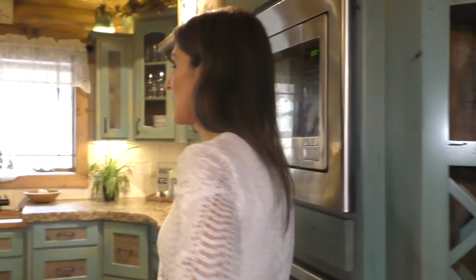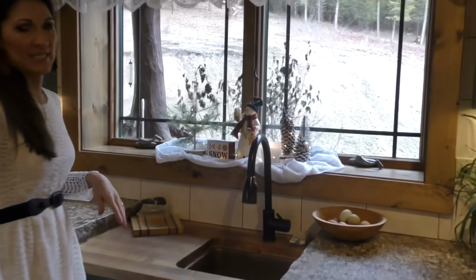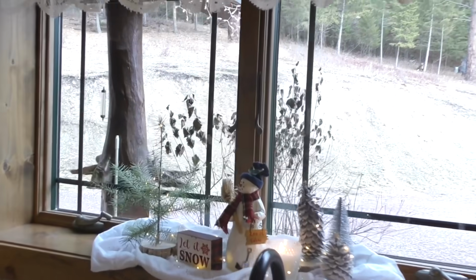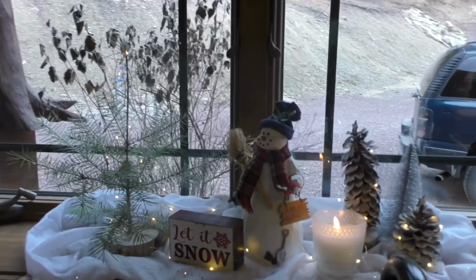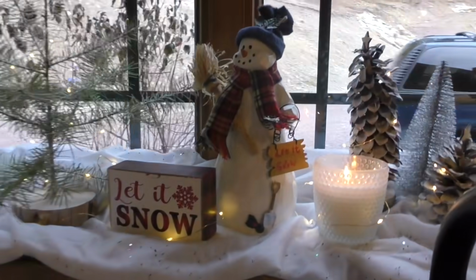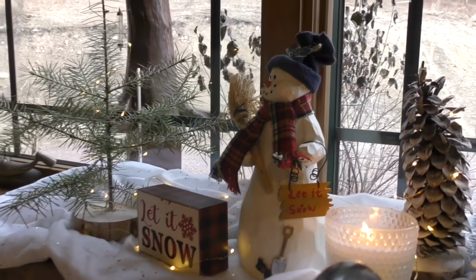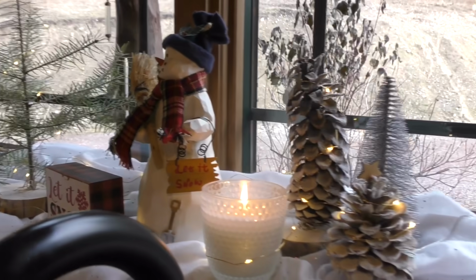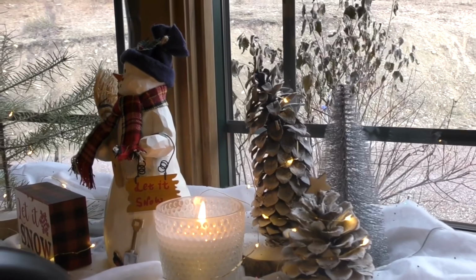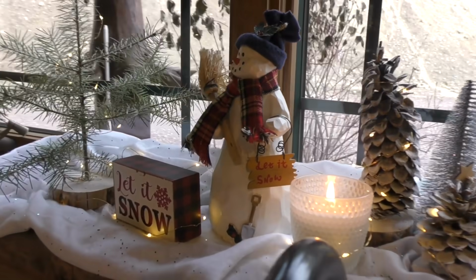Now let's come in here and look at our snowman scene. I just created this quickly too, just put this together. I got the snowman at a thrift store and just put some twinkle lights around there and a candle and the little let it snow sign and those pine cones and a little bit a bottle brush tree.